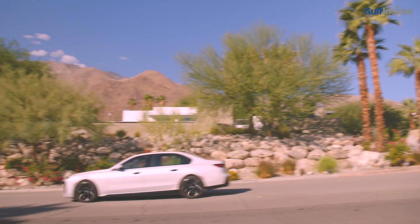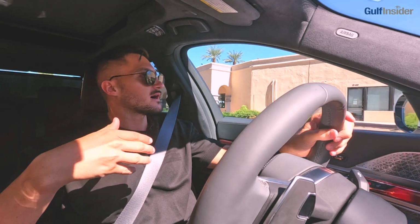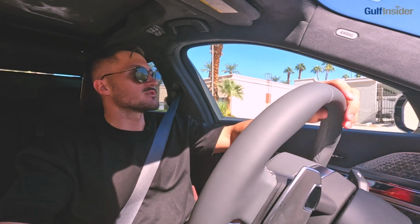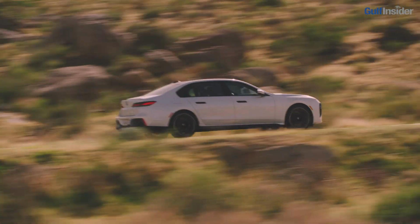So now we've got a pretty empty road and we're going to try putting the foot down to see how the torque and the acceleration feels with the 536 horses going to all four wheels. Woo!